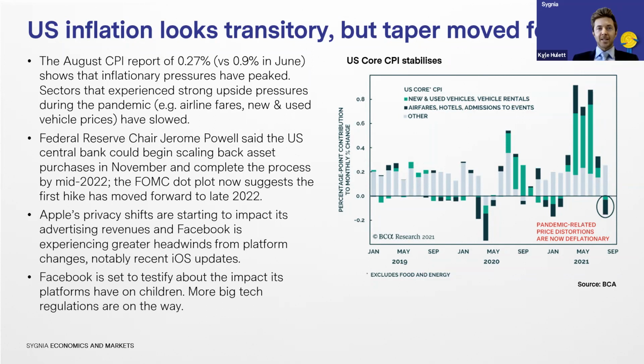I think that nearly the entire world was impacted by the Facebook outage yesterday. We are also likely to see Facebook testifying shortly about the impact its platform has on children. Certainly the impact it has on people's emotional well-being is a big cause for concern going forward. In addition, Apple's new privacy rights have impacted advertising revenue. Facebook is experiencing big headwinds on advertising as a result of the latest iOS updates, which have seen increased privacy settings, which has then reduced Facebook's advertising revenues. So we do think that there are some headwinds to come for the big tech companies.